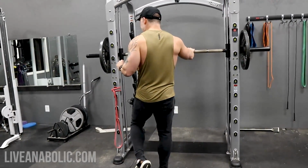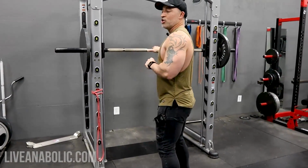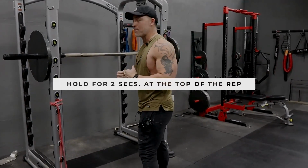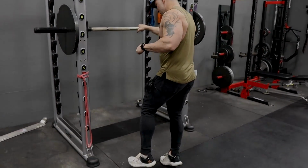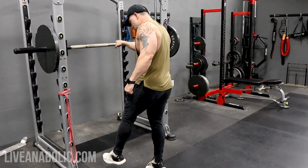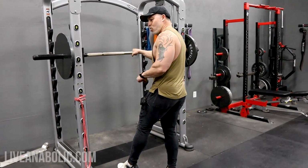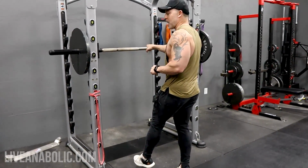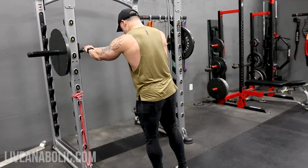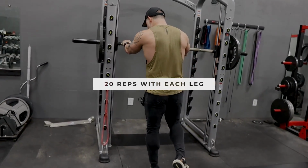Here's the key to doing calves. You don't want to just rep them out with all your exercises. You want to hold a 2-second contraction when it's peaked at its max. All right, right here. 1001, 1002, down slow. 1001, 1002, down slow. All right, we're going to shoot for about 20 reps with each side. You're going to do these 20 reps and then you're going to go straight to the other one and you're going to do the same thing. All right, this is a nice warm up.